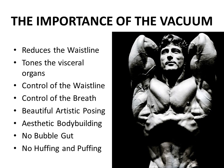It is not seen. Maybe now in the appearance of classic physique, but this kind of practice would obviously get rid of the bubble gut. And when you see the posing, these guys can barely walk 3 feet without huffing and puffing. So there is no control of the breath or the waistline in modern bodybuilding. And it is so important to bring the vacuum pose and the art of vacuuming back.